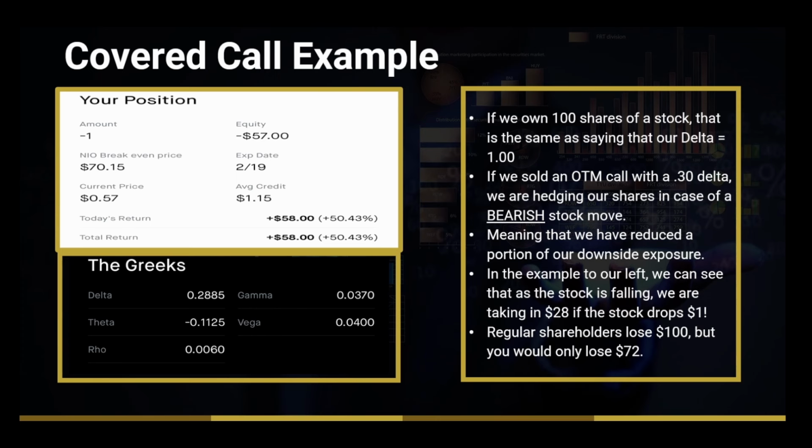Because we want this to be out of the money at expiration, meaning that we have reduced a portion of our downside exposure. So in the example to my left here, you can see that as the stock is falling, we're going to take in $28 worth of gains for that first dollar decline in the stock share price. Why is that? Because our delta is 0.2885. So we move that decimal to the right twice, 28.85. So we're going to make just under $29 if the stock drops $1. And this was back when NEO was like $70, so that's how you know this was a long time ago. But the concept is still the same here, right?